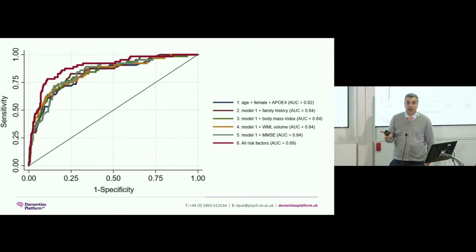We take their sex, we take their genetics. This is a study that we run on one of the cohorts that we have access to, and if you put these factors together into an algorithm, you start to see, that's the purple line, that you're able to capture about 80% of people just by knowing these factors about them.